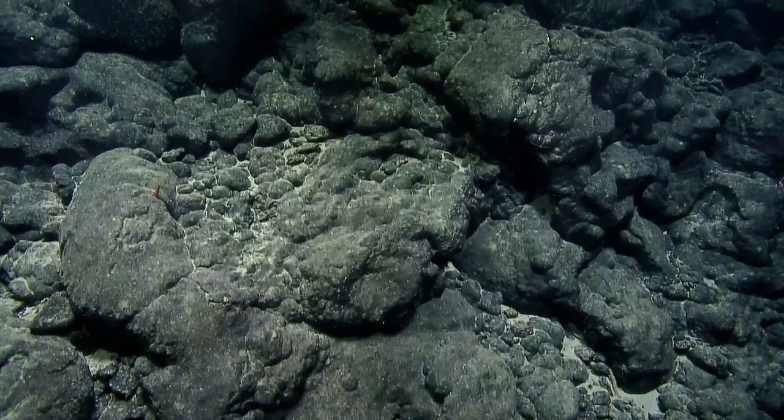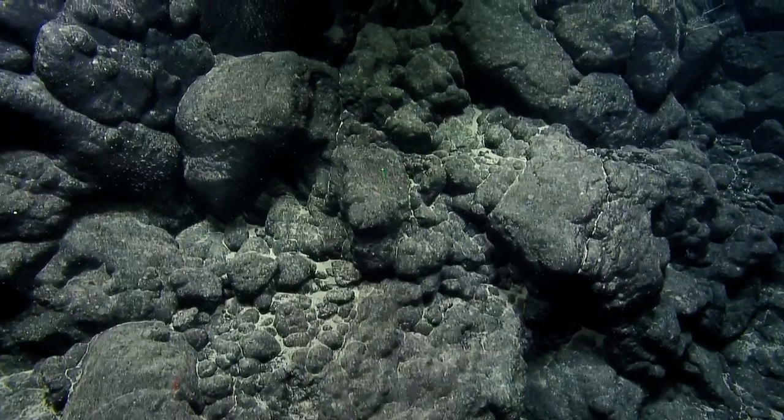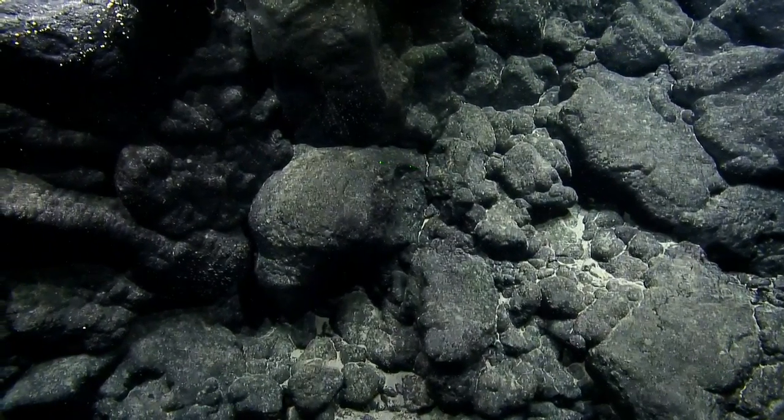A little steep section here. Yeah. Let's do it this way instead.